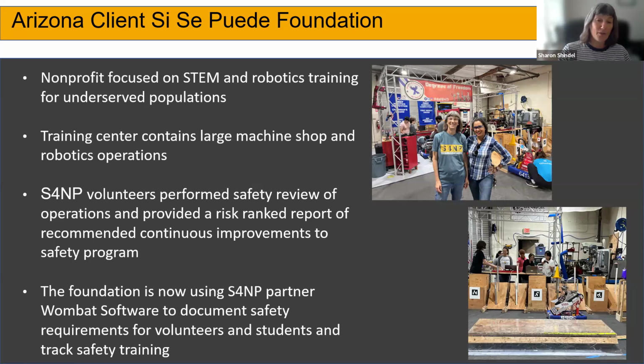And then the other part of this is they're now using our partner, Wombat Software, which is providing free pro bono software to our clients. And they're using that to document their safety training, their safety requirements, and track that those are getting completed. So the nonprofit is getting access to a high-level piece of software that normally, in the corporate world, we're paying a lot of money for, and this is a great opportunity for them to get something that they don't have to pay for and to really be able to effectively track the safety training for their volunteers.